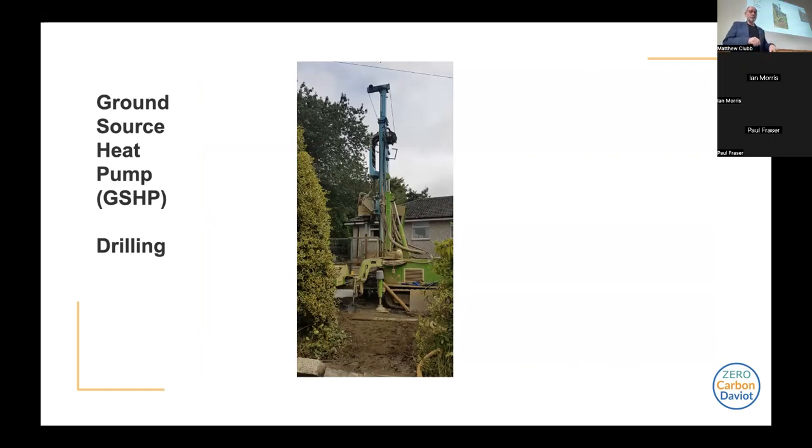We drilled down to 198 meters. We didn't need to go that far, but we had the rig on site and I wanted to do some experimentation just to see what the temperature is down there. So I'm working with the British Geological Survey and we're putting down a temperature sensor and they're going to monitor it for the next 2 years for us, just to see what does actually happen in practice.